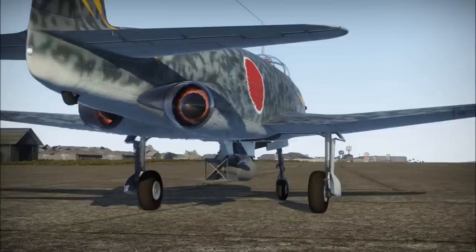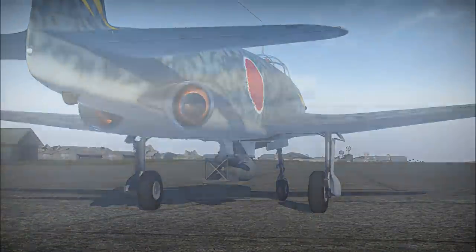I, for one, will certainly be looking forward to hearing more about this aircraft, as I'm sure a number of you too will be.